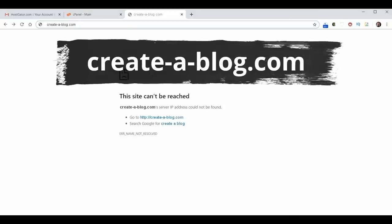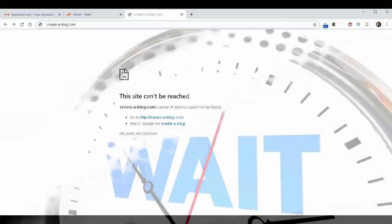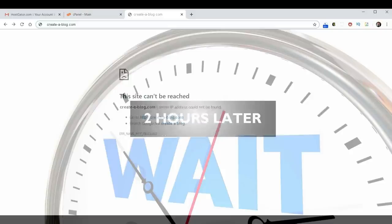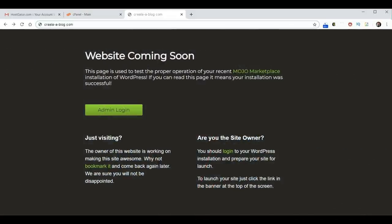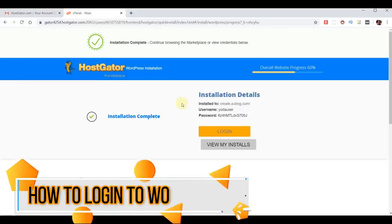And if your domain's not ready, you'll get a message that says this site cannot be reached. So you'll likely need to take a break for about 2 hours and then come back again and go back to your domain and refresh and see if it works. When it's ready, you'll get a page that looks like this one that says website coming soon. So let's go ahead and close that test tab. Now we're looking at our control panel again.